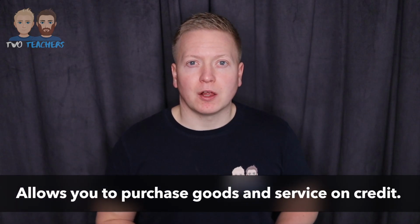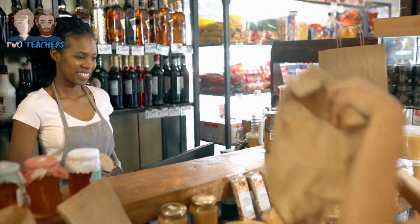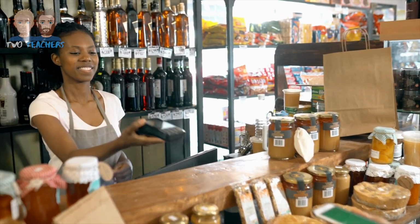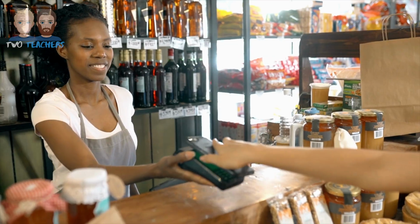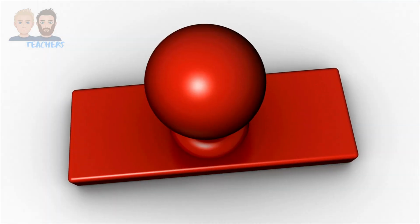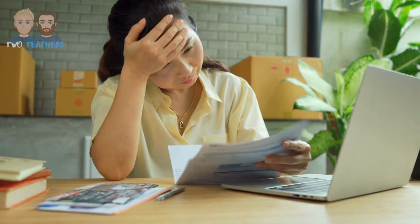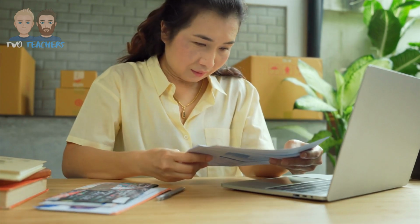A credit card allows you to purchase goods and services on credit. In other words, you're able to walk into a shop and purchase goods and services without any money leaving your bank account. But you are able to do this because you are borrowing money from the credit card provider, and you'll have to pay all of this back later as you are now technically in debt. But if you fail to pay in full and on time, your debt will increase because of the additional fees and interest that will be added to your account.